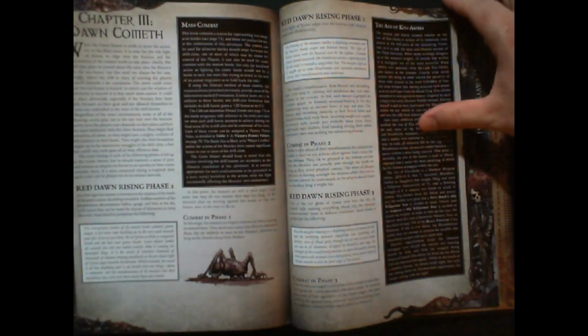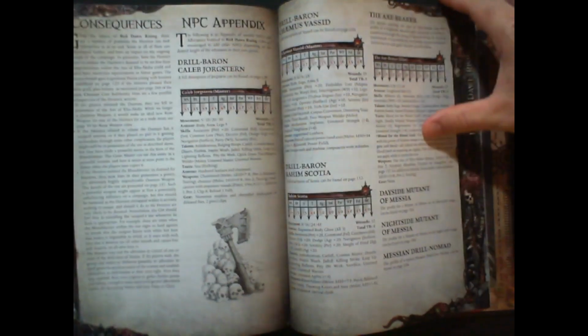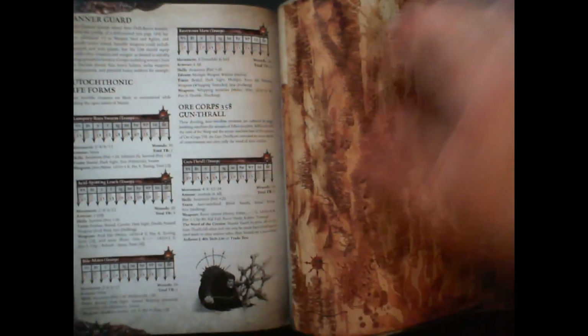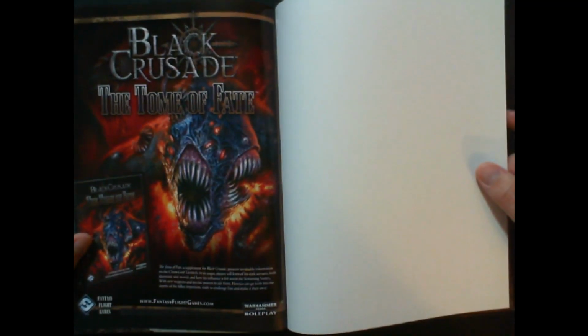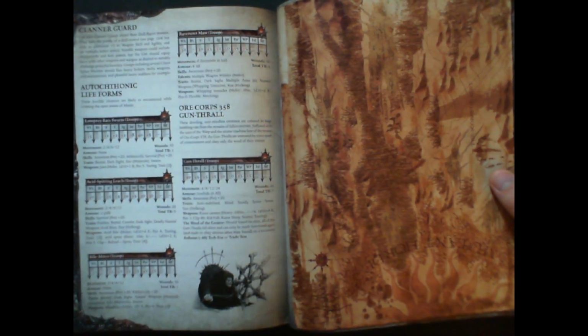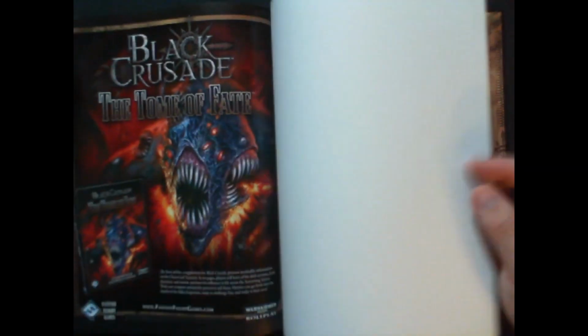Let's see if we can find the stat lines for the axe in question. Let's see if they're in here. I don't see it. I skipped over it. But that's the book. That's it in a nutshell. There's definitely much more here to be experienced than what I presented. So I hope you gained something from it.